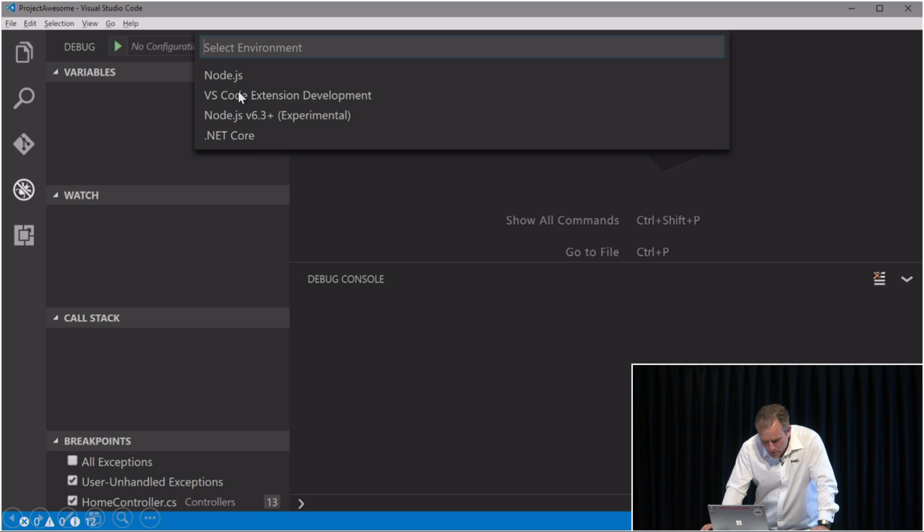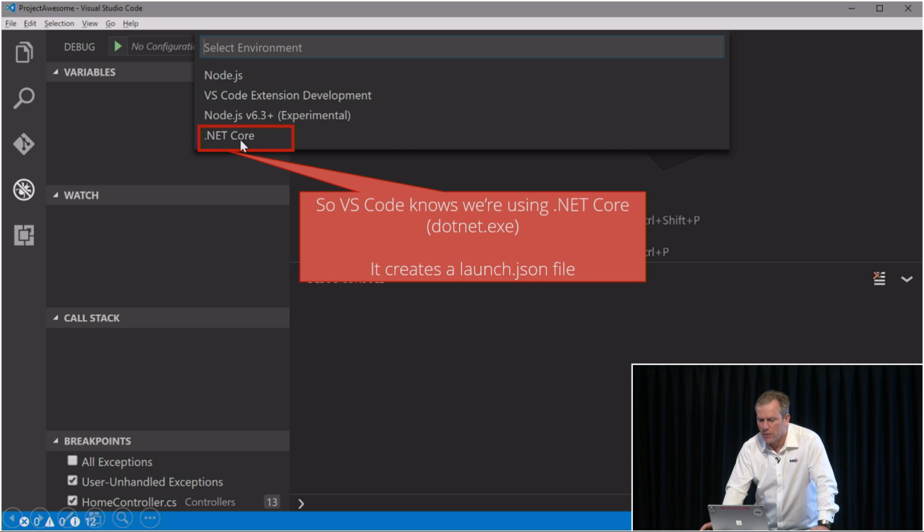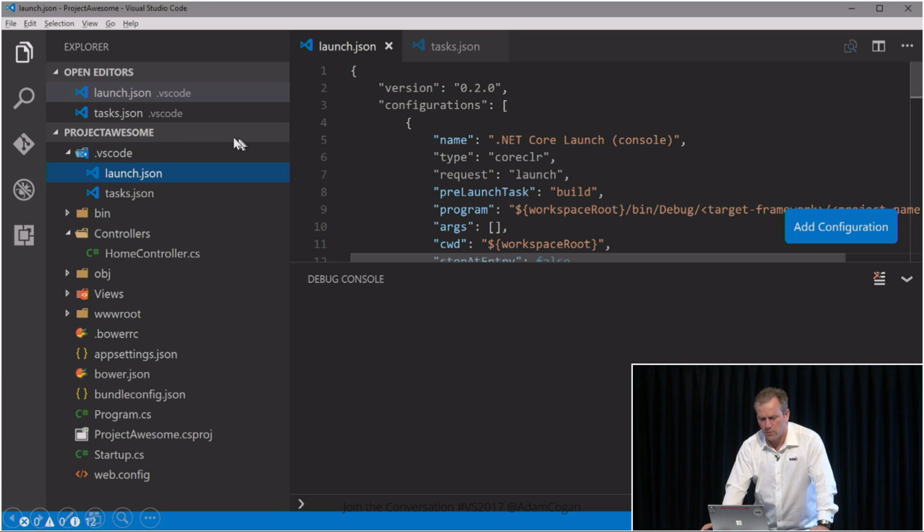Okay, what do we want to do here? I don't want Node. It's there twice. I'm not sure why. I'll choose .NET Core. That's what I'm after. So we click that, and it goes, whoa, what happened? So what it does is it adds a couple of these JSON files, which weren't there. You go, whoa, that's cool.